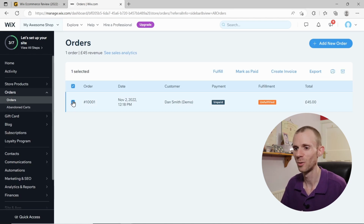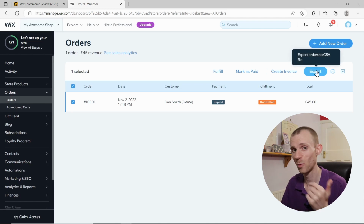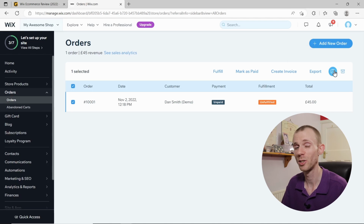So if we select this order, you can see that you can fulfill it. You can change the fulfillment status, you can mark it as paid, you can create an invoice for it. You can also choose to export it via a CSV file, and you can choose to print it as well. And you can do all this in bulk. So if you have multiple orders, you can do all this in bulk, which is really, really good.